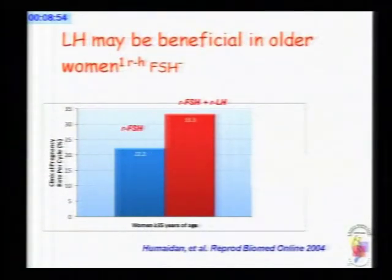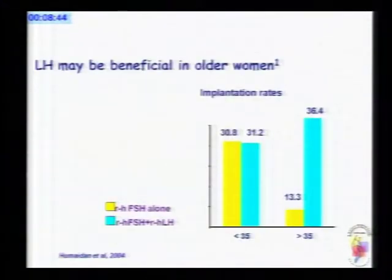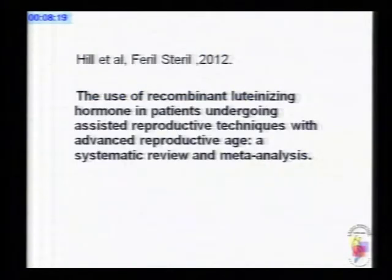And again, if we look at the pregnancy rate, we see that there was a 33% pregnancy rate compared to 22%, with statistical significance. And if we look at the implantation rate, we also see a marked increase in the patients older than 35 or 36, compared to only 13. But if we look at the patients younger than 35, we don't see any difference between the patients that got recombinant LH and those that didn't.